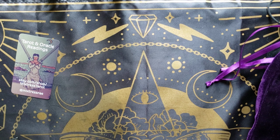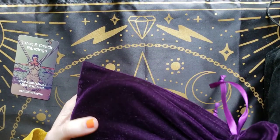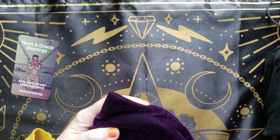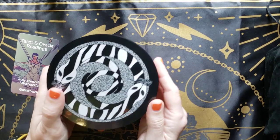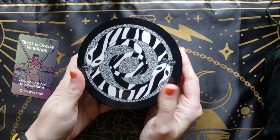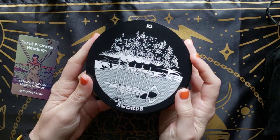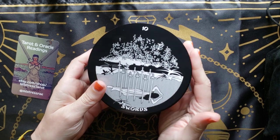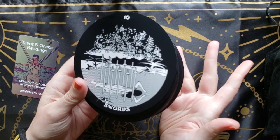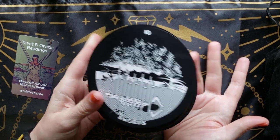Okay, fifth prompt. The deck that others would be least likely to have in their collection. Like I said, I don't have a super extensive collection, so I don't have anything super rare, but this is just one I haven't seen on other people's channels a lot, and it's the Gorgons Tarot. This is the mini version. This is actually my cheapest deck, my least expensive deck, because it was $10 including shipping, whereas with that Spirit Halloween, even though you can buy it in the store for $8, I didn't find it in my local store, so I did have to buy it from their website and pay shipping, so it ended up being like $13.